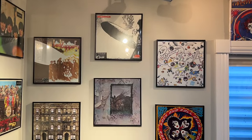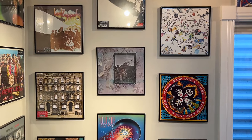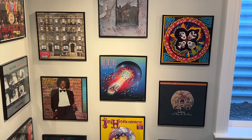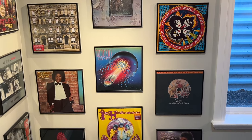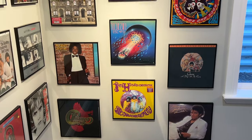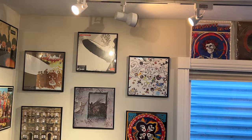I've got two or three more Led Zeppelin albums I've got to get up. Just haven't had a moment to do it. Then we got Kiss, of course, Michael Jackson, Journey, Jimi Hendrix, and a Chicago album. I think they were just picked because I like their album covers.